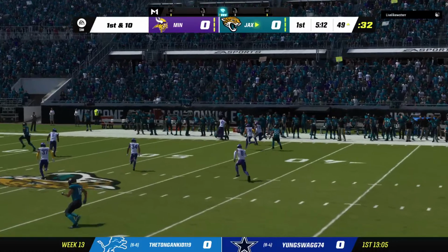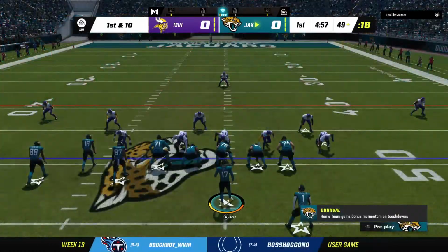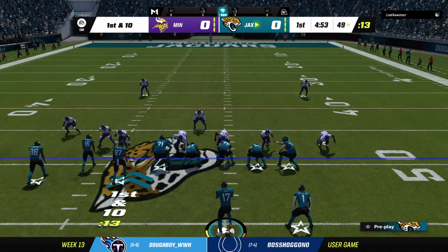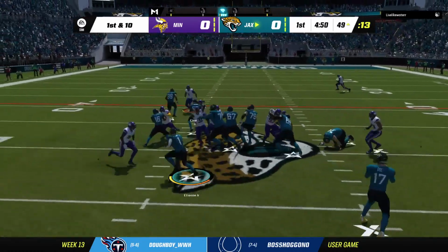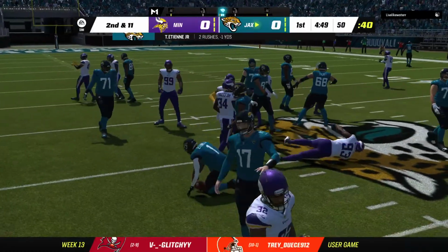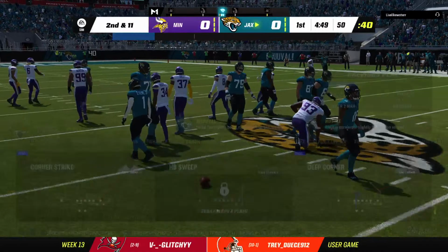Let's make this one simple. What a catch, especially the finishing part of getting his feet in bounds, toe tapping, and of course, foot dragging. A little tapestry, if you will. Oh, I like it. And he tries to keep the legs churning, but he's going to be stopped behind the line.